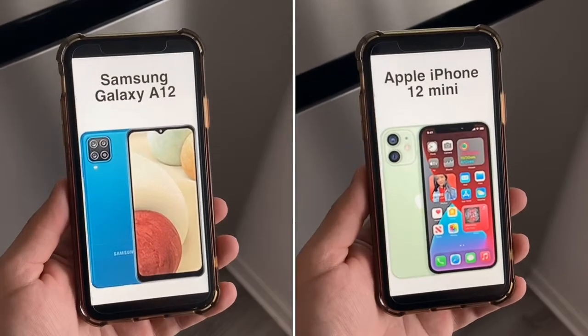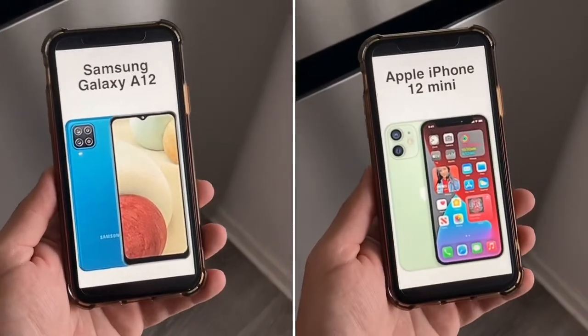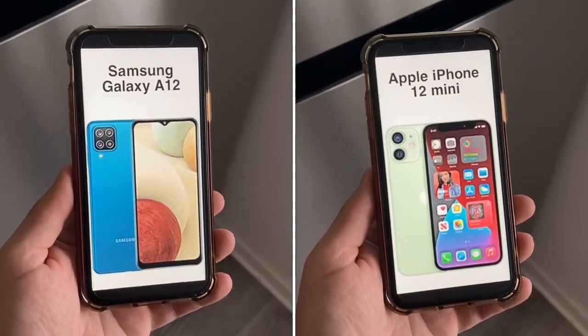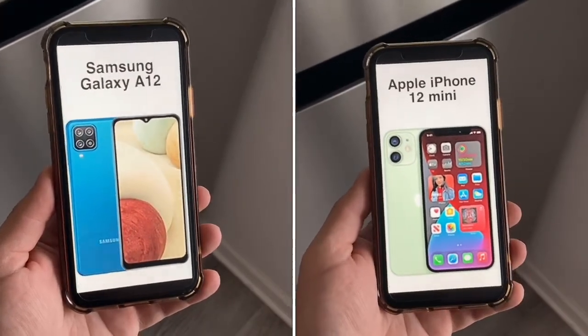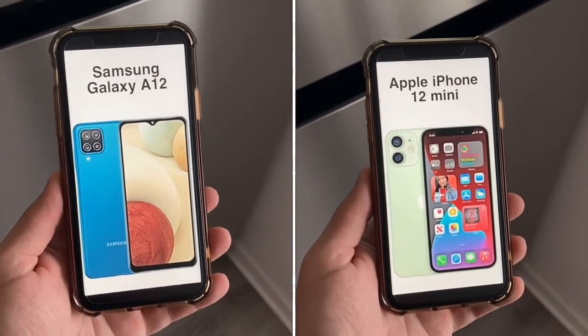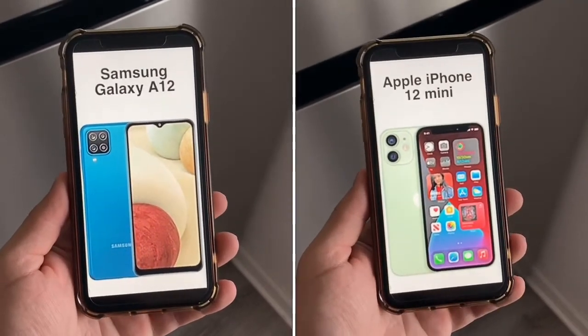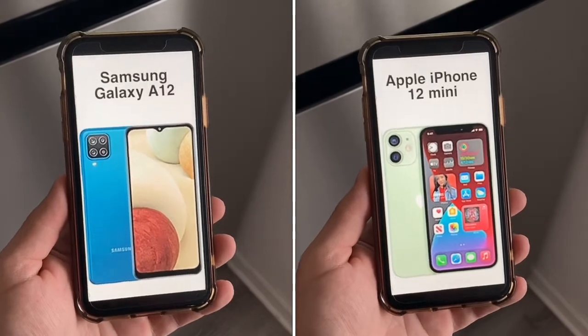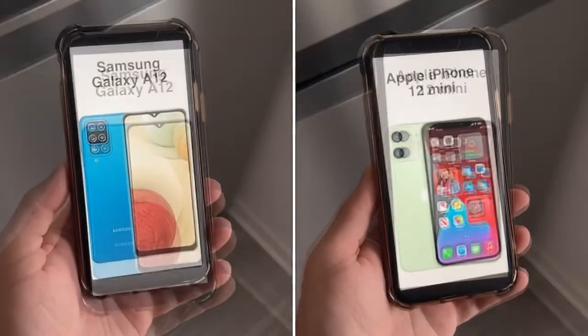Now for the camera, the A12 has a 4-camera setup: 48 megapixel main, 5 megapixel ultra wide, 2 megapixel macro, 2 megapixel depth. iPhone 12 mini, 2 cameras, 12 megapixel main camera, 12 megapixel ultra wide. You could shoot video on the A12 at 1080p, shoot 4K on the iPhone 12 mini. Out of these 2 cameras, the iPhone 12 mini has the better overall camera.